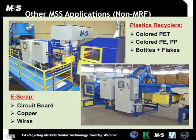Other applications, just to round out the types of machinery that we make that are not necessarily used in MRFs. Again, on the plastics recyclers, we have machinery to sort bottles and flakes by color and by type. And as I mentioned earlier, one of our newer areas is sorting of electronic scrap. So these are obviously completely different facilities from a single stream or just a commingled MRF, but I just wanted to list that up to round out the types of optical sorters that we manufacture.